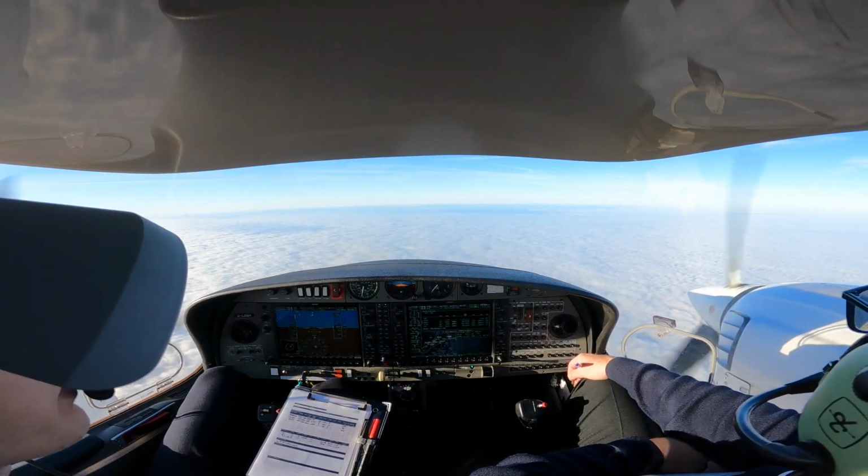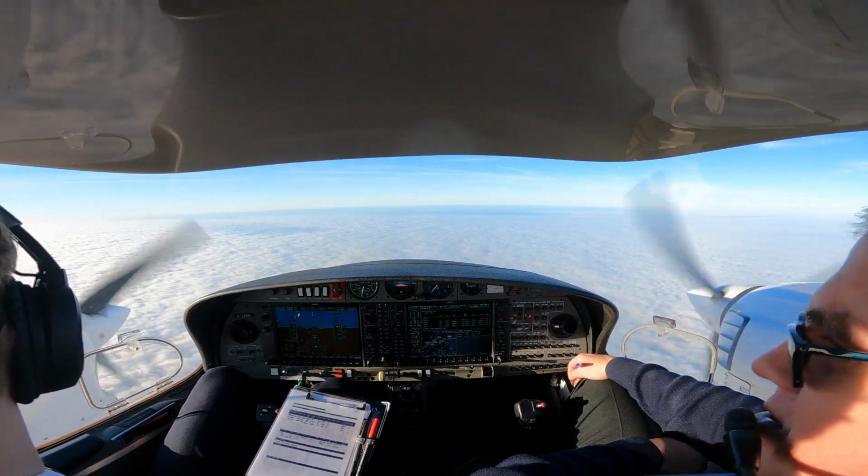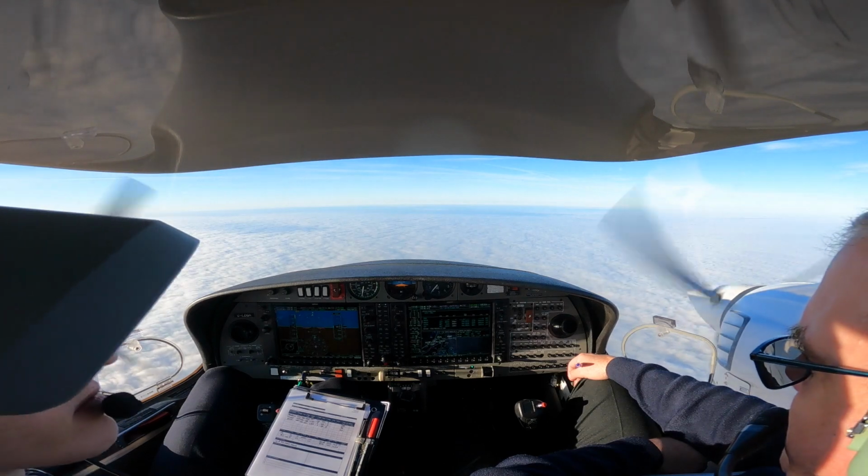Now we had got the ATIS and had a quick chat about what type of approach we wanted to do as well as the hold we would be doing. However, whilst the flight was going great, something was not quite right.